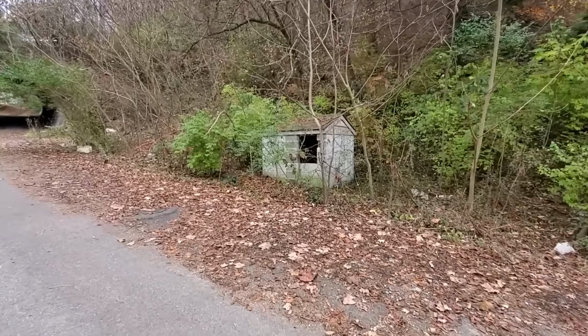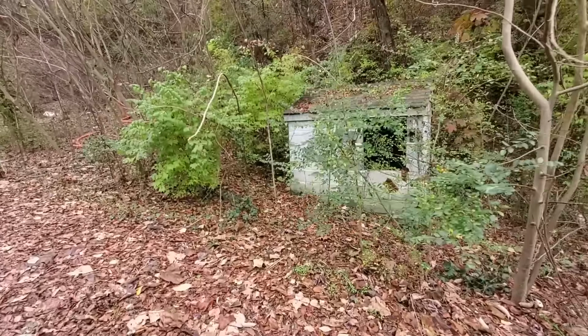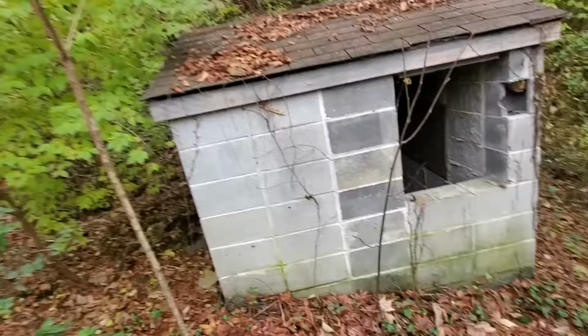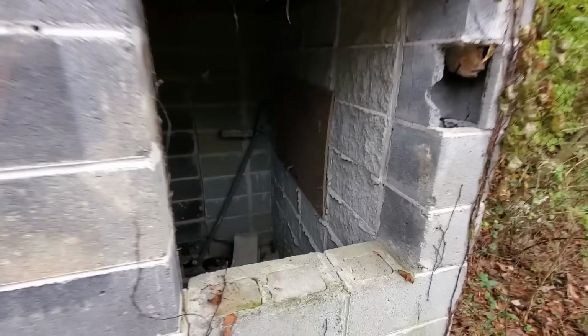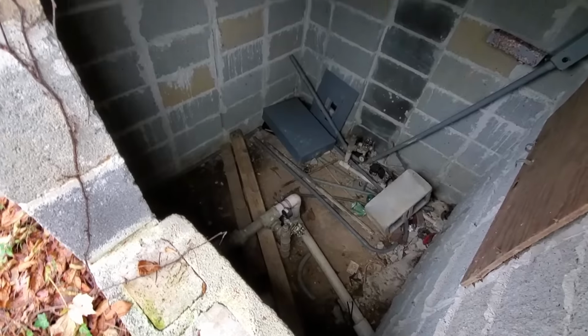There's a little cinder block shed here. Probably a pump house or valve house. Yep. Something to do with water.